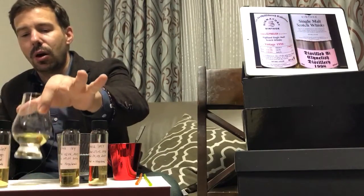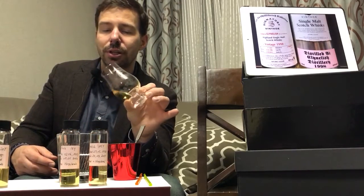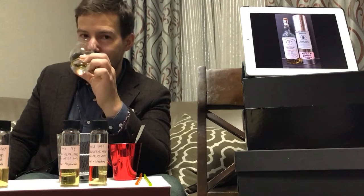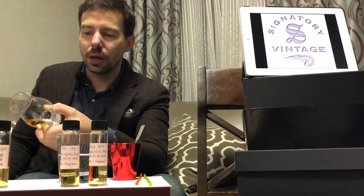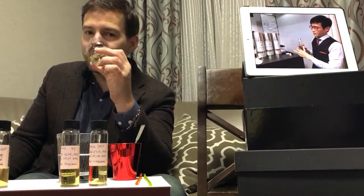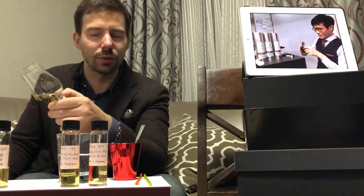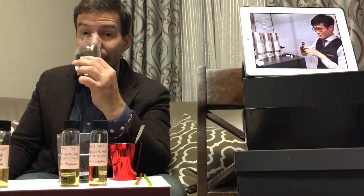Welcome back. On to the nose for Signatory Vintage, the Un-Chillfiltered Collection, Imperial Vintage 1995, 20-year-old, 46% ABV. You can really get a sense of its age. So there's lots of smells that one learns that seem to come out in these older single malts. Now, 20 years is not especially old in the grand scheme of things, but this is where you begin to notice some of the unusual flavors that come from longer maturation in wood, and the interaction between the spirit and the wood, and even just the air, the time.